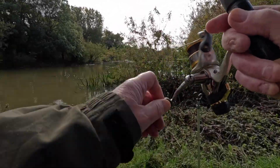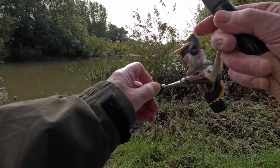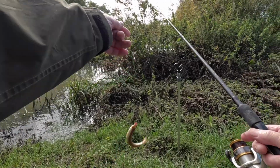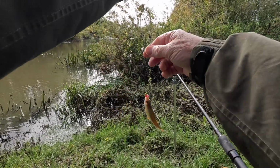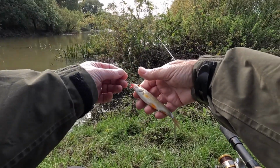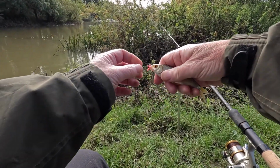Oh well. Oh yeah, got one. Let's see what we've got. Well, no wonder it was only giving me small taps. Look at the size of that.